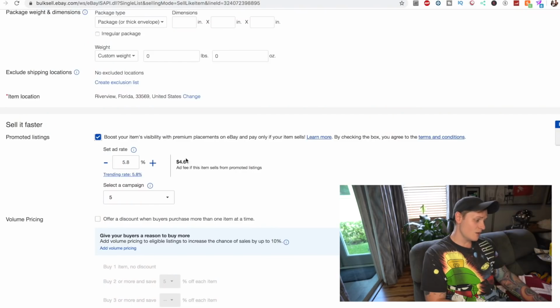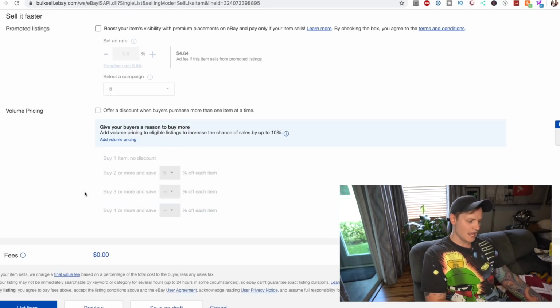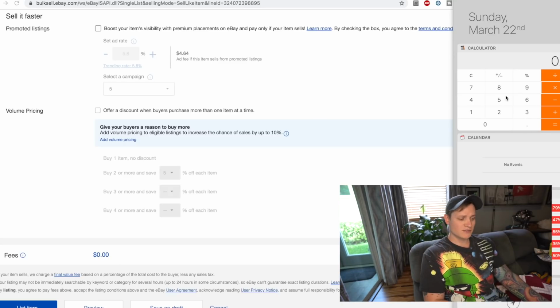So back to this listing, you can hit promoted listings if you want to. If your item sells through promoted listings, you have to pay an extra fee. So you can do it. I like to set it around 5 to 8%, but for this one, I'm just going to leave it off. And then at the very bottom, this is important, it'll show you how much it's going to cost you to list that item. Now, when your item sells, eBay charges 10%, PayPal charges 2.9% plus 30 cents, and then obviously you have to pay to ship the item as well.